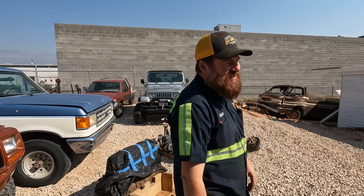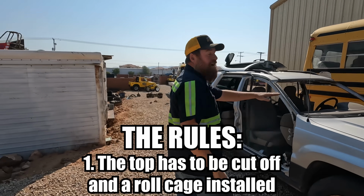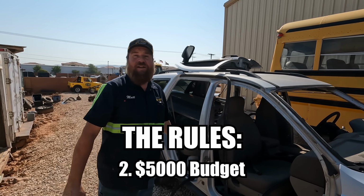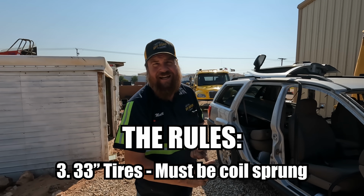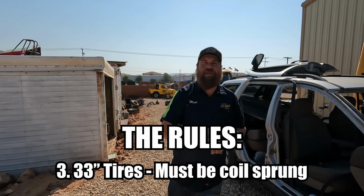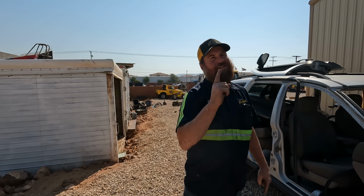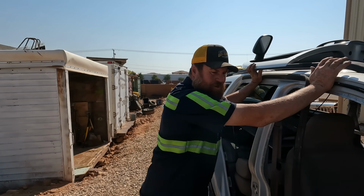This year's challenge has a couple of basic rules. One, the top has to be cut off and a roll cage has to be installed. Number two, it's a $5,000 budget. 33-inch tires, and they must be coil sprung, no leaf springs. And the reason for that is we're running them through the trail twice. Once without shocks, once with shocks. We want to see if there's a difference and be entertained by the antics of these vehicles with no shocks.